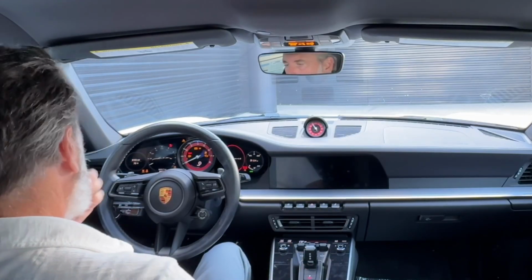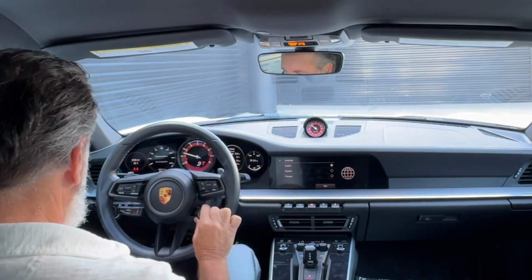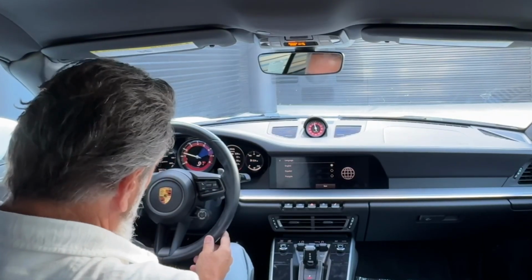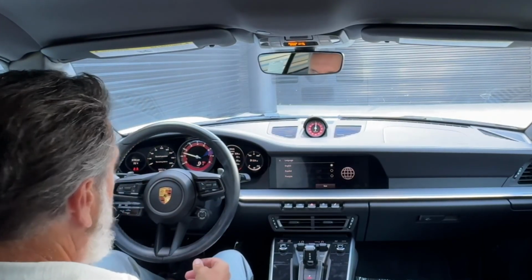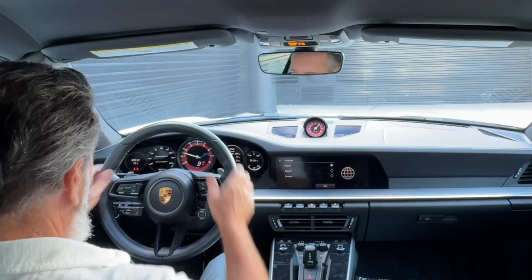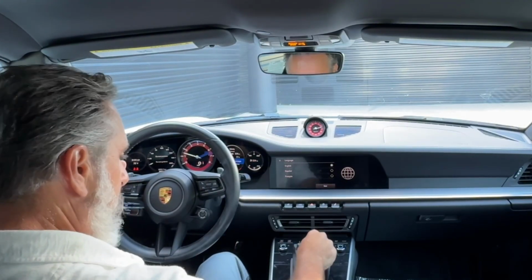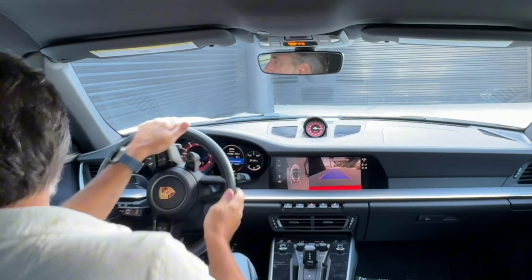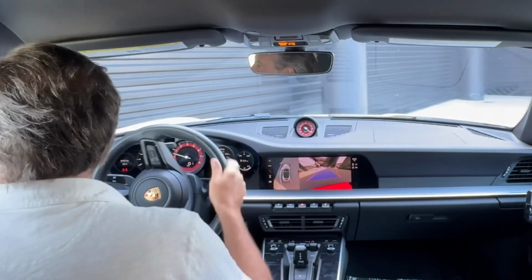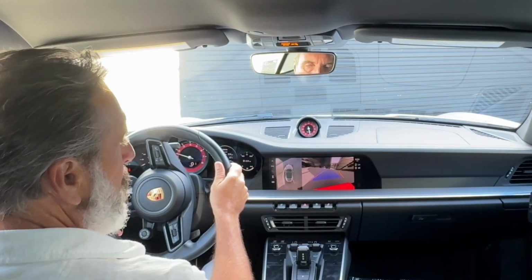This is the 4S. It does have Sport Chrono, so you have the mode switch on the steering wheel. It still does not have the Sport GT steering wheel, which is surprising because this is a heavier build than that S, which means a lot more build options. I'm surprised they did not opt for that steering wheel, being that they even got the Sport Chrono package. All right, just taking note of the steering because it does not have Power Steering Plus.